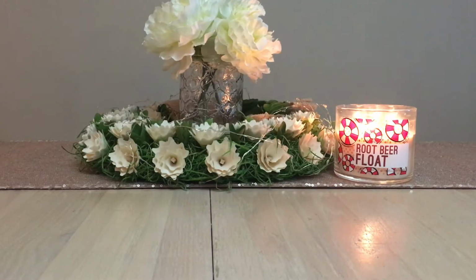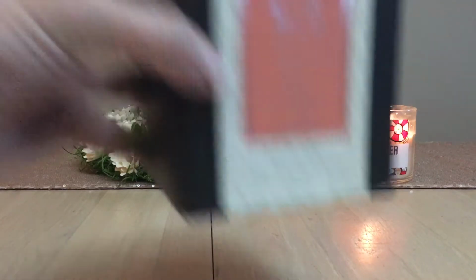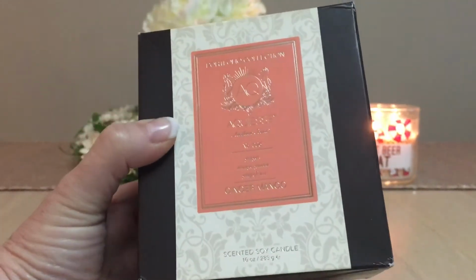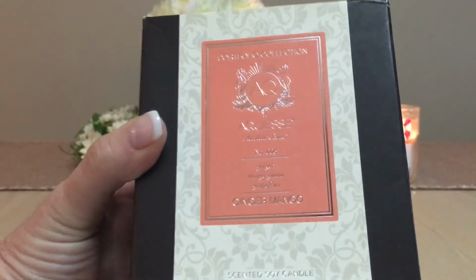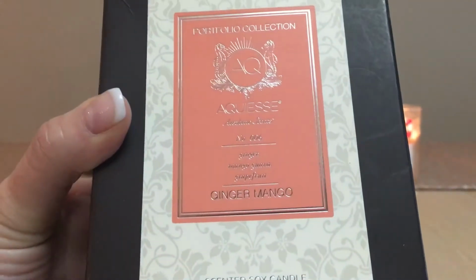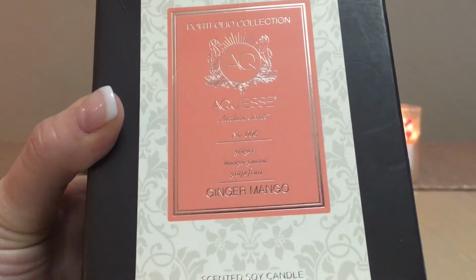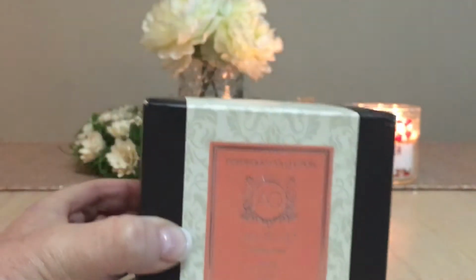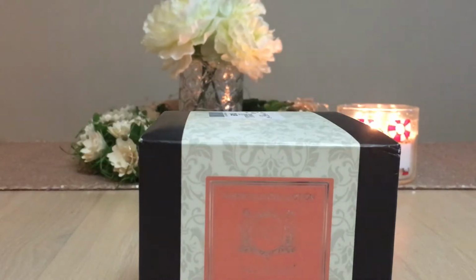Today we have Throwback Thursday, and this week we have Luke D to thank for selecting this week's Throwback Thursday candle. I have to go get the jar. I'm sitting here going, oh, I'm missing something, aren't I? Anyway, let's see if I can get this in kind of a frame here. Aquiesse number 6, ginger mango guava grapefruit, or ginger mango. And I'll just go grab the actual candle, which isn't too far away anyway, so that's a good thing.